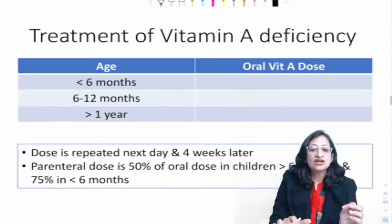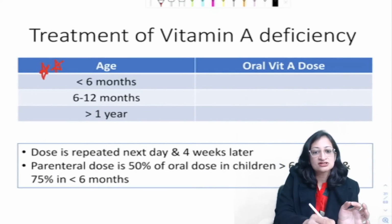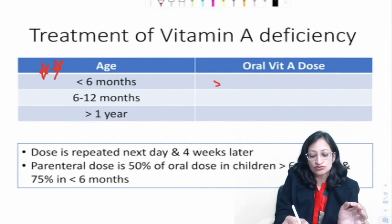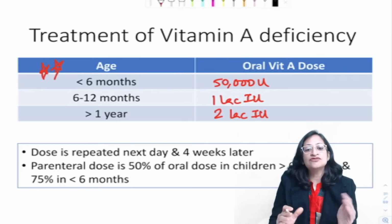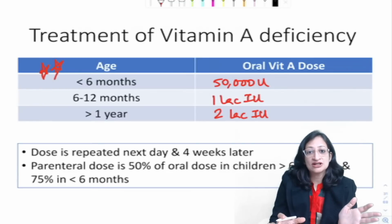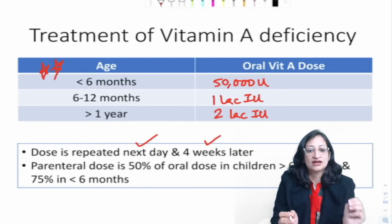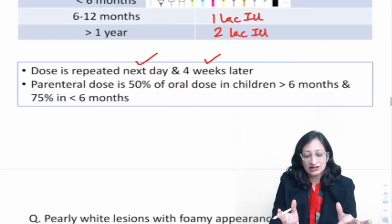So for treatment of vitamin A deficiency, the dosages are very important. Multiple times they have been asked. Less than 6 months of age, per dose would be 50,000 international units. 6 to 12 months, 1 lakh international units. And more than 1 year, the dose would be 2 lakh international units. If you want to give a therapeutic dose, that means the child already has signs and symptoms of vitamin A deficiency, you have to repeat the dose the next day and 4 weeks later. So 3 doses are required. And if you want to give the dose parenterally, it is half of the oral dose, right?